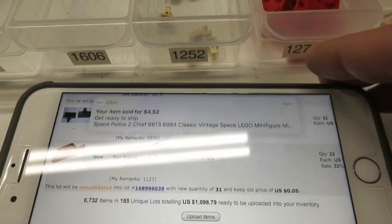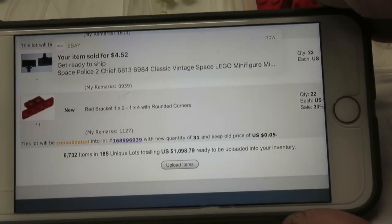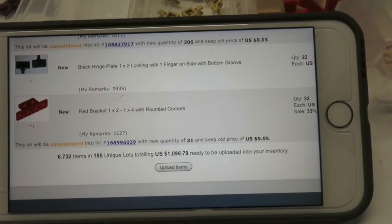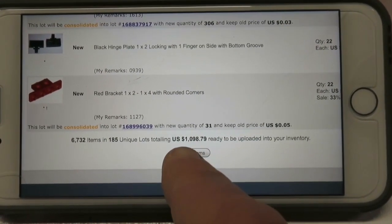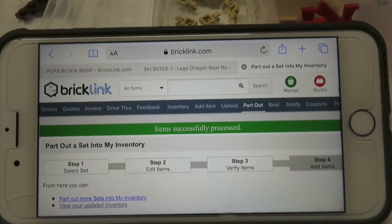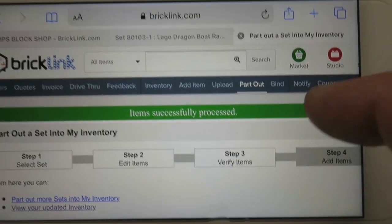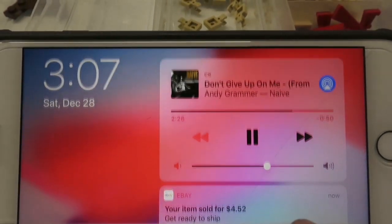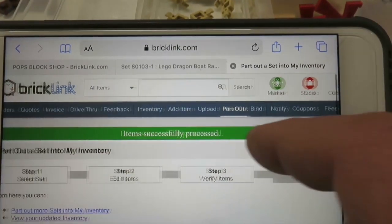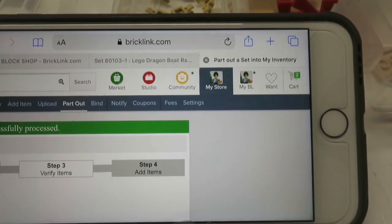And then I have 165 minifigures profit as well. So pretty good. Let's make sure it goes through. It's processed. What time is it? 3:07. So it took me an hour to enter all the numbers for this set. I had over 200 lots.